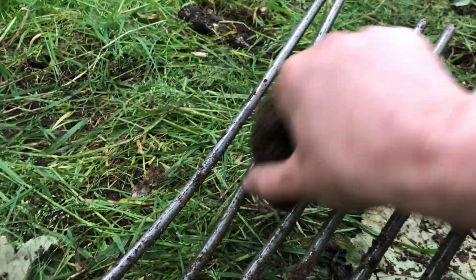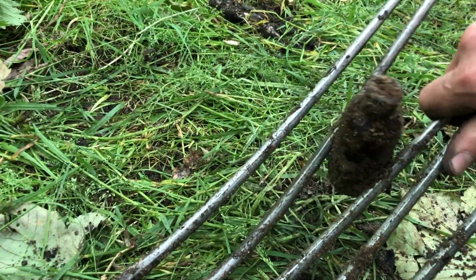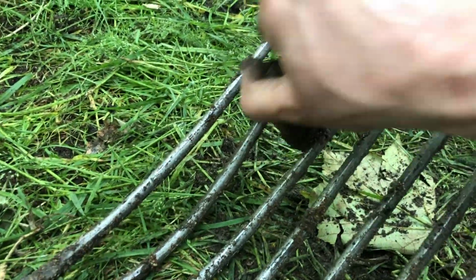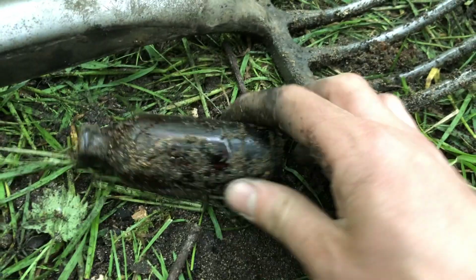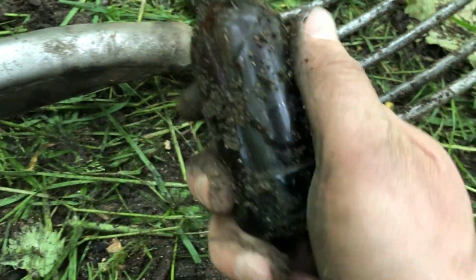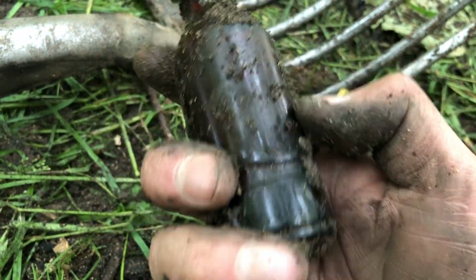Again, it's quite silly. Come on, here you come. There you come. Thinking about it. There we go. Oh, there's a strange sort of embossing on there. I don't know what that is. Must have had a label on this part here.